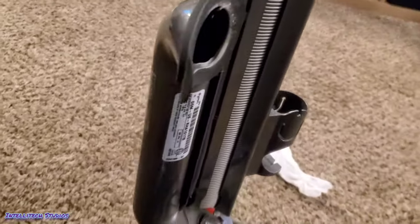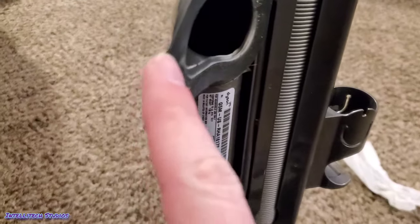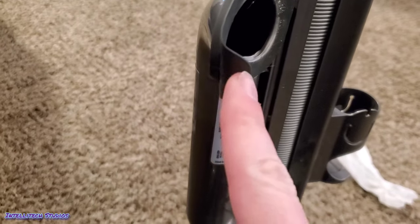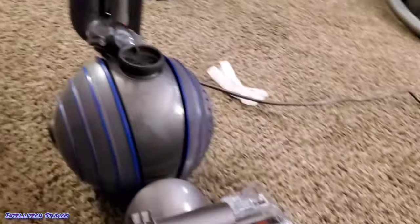First, this gasket is all messed up. You can see it's deformed. Again, that appears to be fixing itself a little bit, to its credit. But also, this bottom bin gasket is actually missing entirely. So there's a gasket down there that is just completely missing.